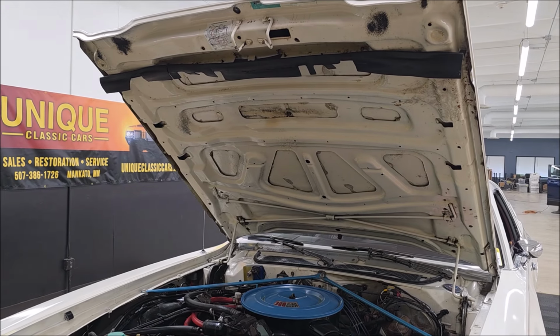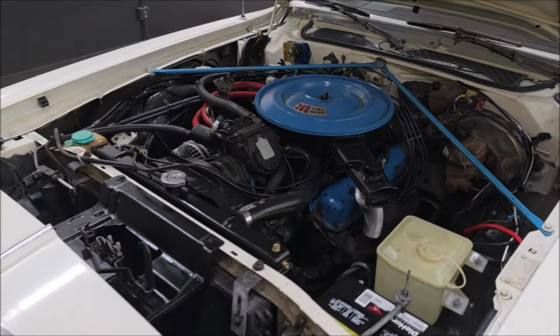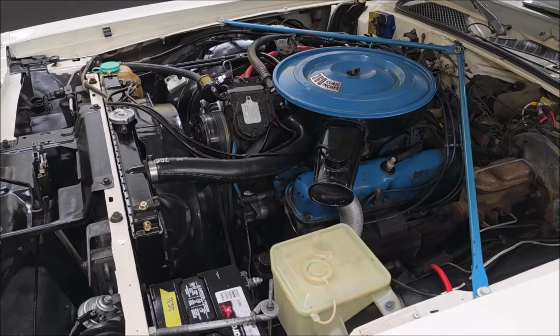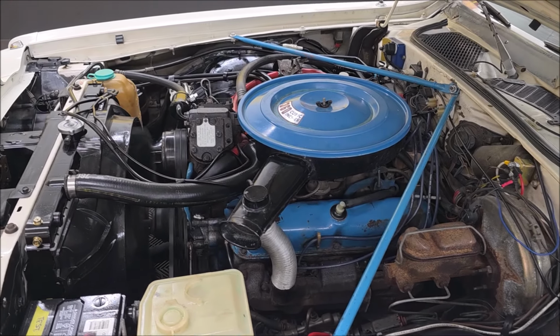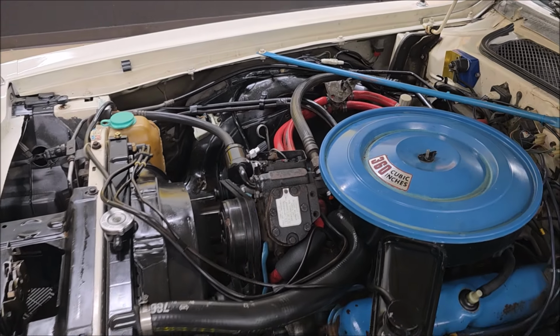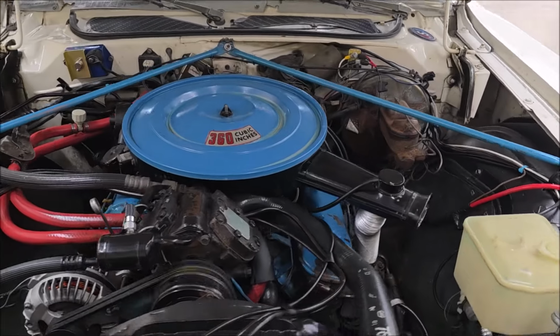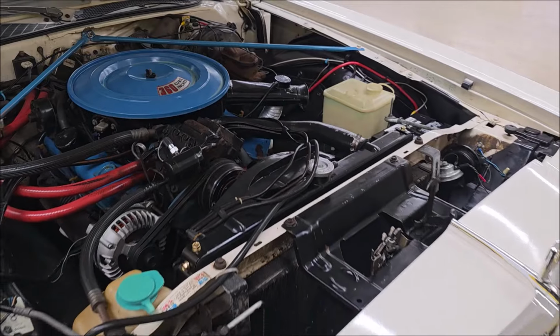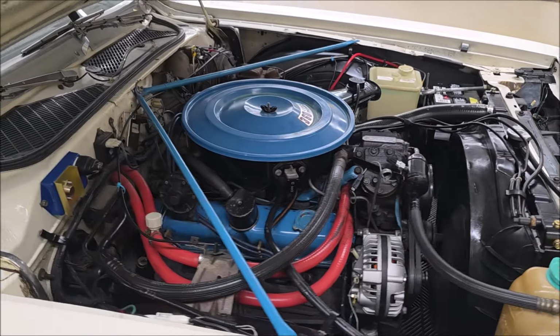Underside of the hood and engine bay. It's actually a pretty nice, clean and tidy engine bay. There it is, the 360. AC has also been converted, I see. That fitting up on the top, so it's not R12, it's 134A. And once again, power steering, power brakes, AC, heater hoses all hooked up.